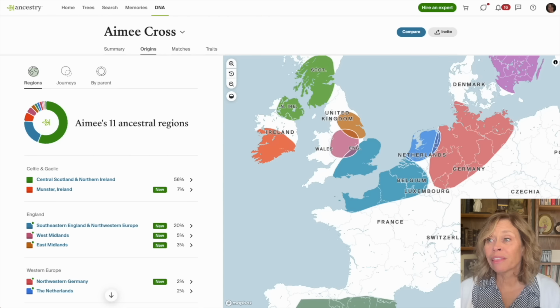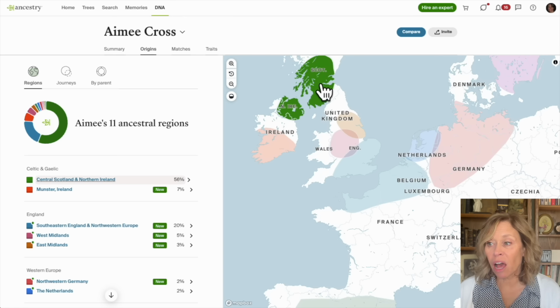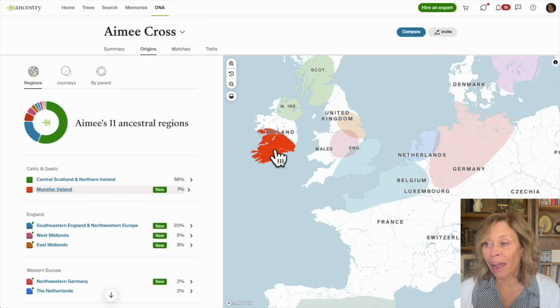Now in the new results, I have 11 ancestral regions, and they've grouped them together in macro groups. Celtic and Gaelic, you can see right here. England, Western Europe. If I hover right here, it will highlight, or I can hover here, this Central Scotland and Northern Ireland group. But this area down here, Munster and Ireland, is a new area.